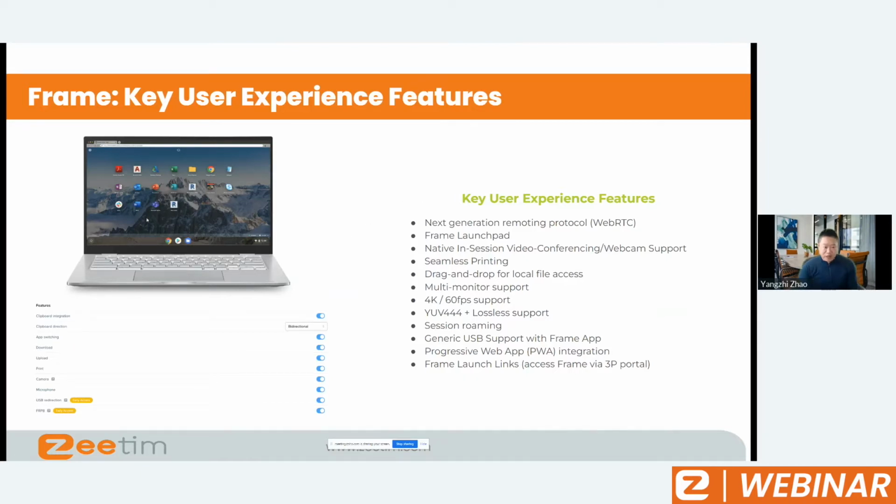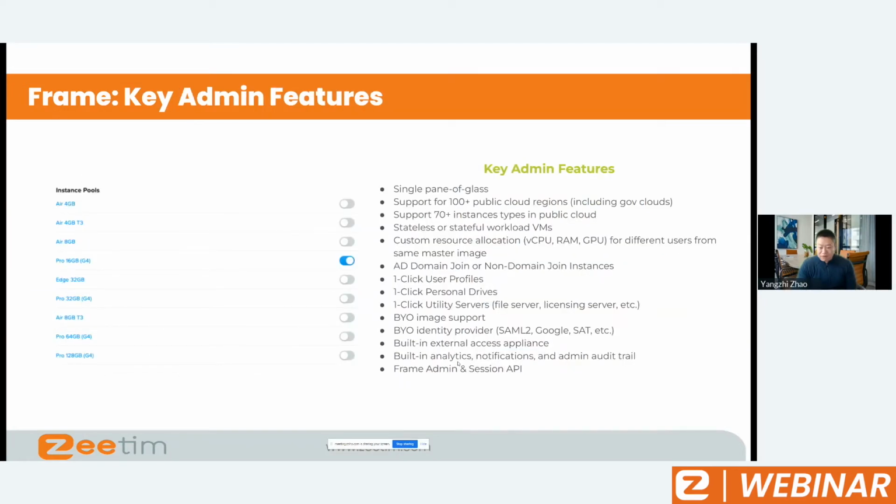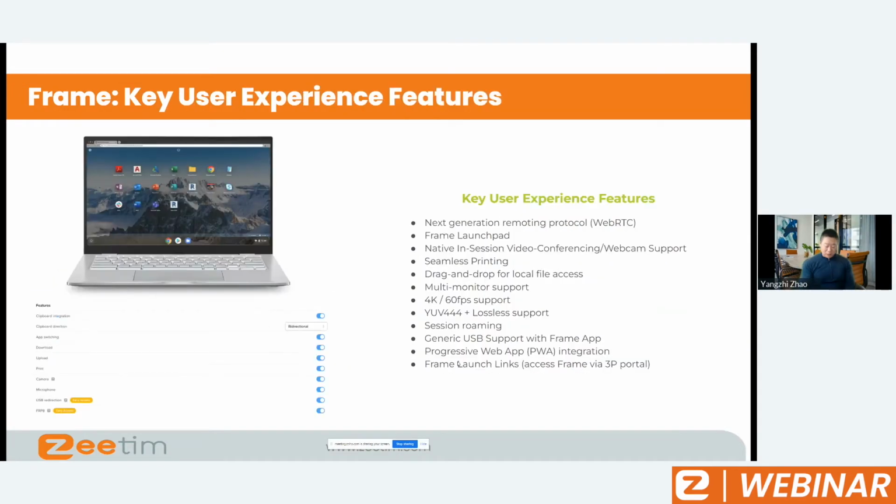We have our Frame Launchpad, which is what you see here on the screen. This is kind of our built-in user portal with Frame. You don't have to use this, but for customers that don't have an existing user portal for accessing resources, you can certainly use Launchpad, and that's what the majority of our customers do. You'll notice at the very bottom of this list, we also have things like Frame launch links.